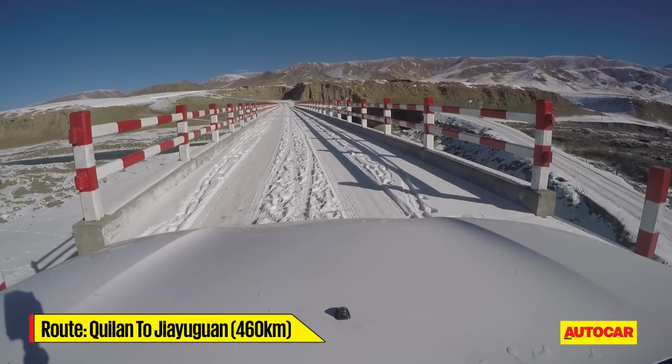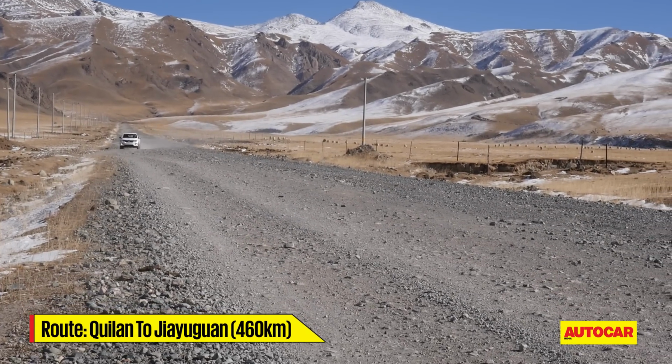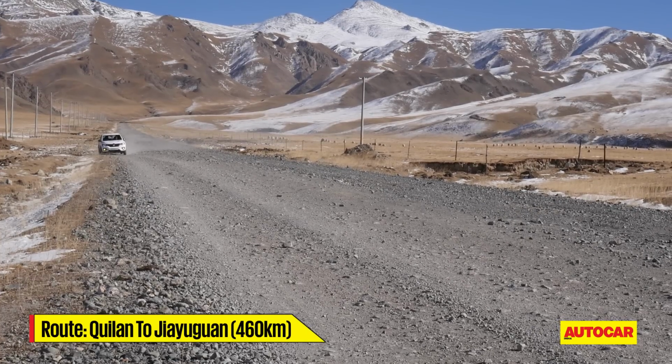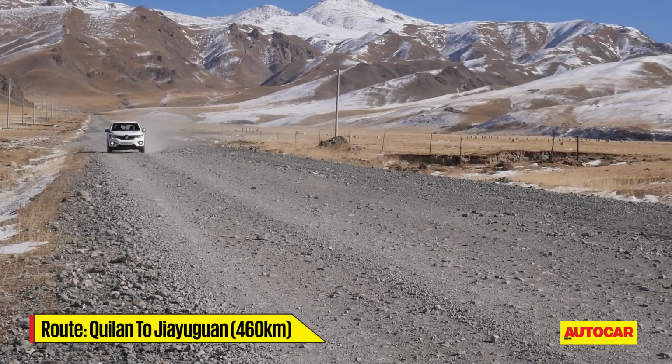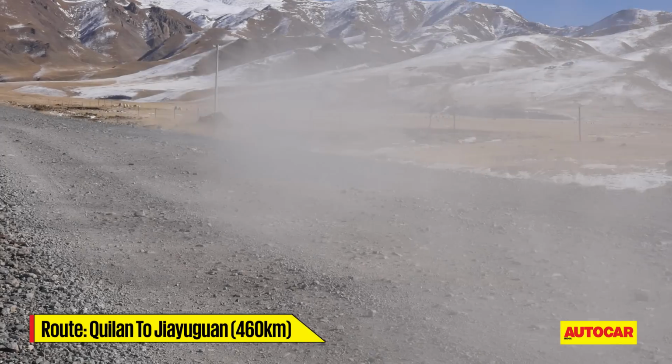All that ground clearance isn't just for show. Once our hearts had moved from our mouths back down into our chests, we descended the mountain range on an absolutely demolished road that would be right at home in India or Myanmar, and made our way to Jiayugyang.